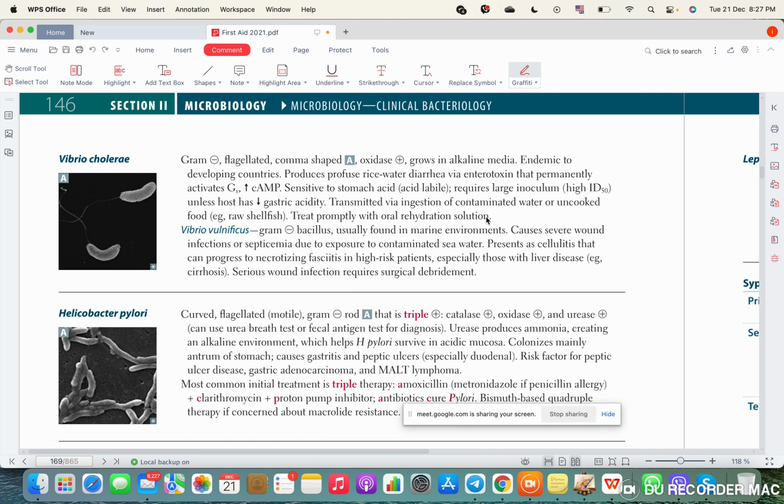Good. So, Vibrio vulnificus. It's a gram-negative bacillus which is usually found in marine environments. Okay? It leads to severe wound infection and septicemia due to exposure to contaminated seafood. Oh yeah, Vibrio vulnificus is really common. But here is the interesting thing about it. Which patient is at high risk of Vibrio vulnificus? It's not written in First Aid, but they ask it in UWorld. Which patient is at high risk for Vibrio vulnificus?